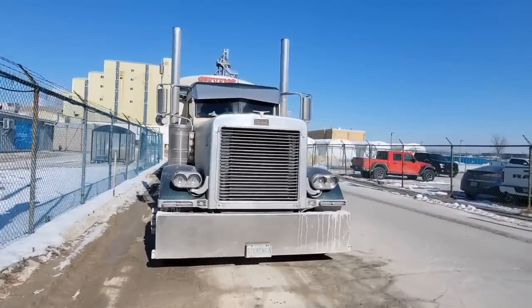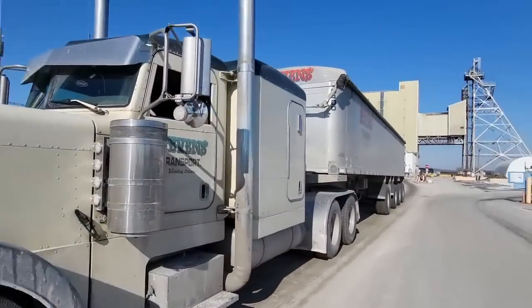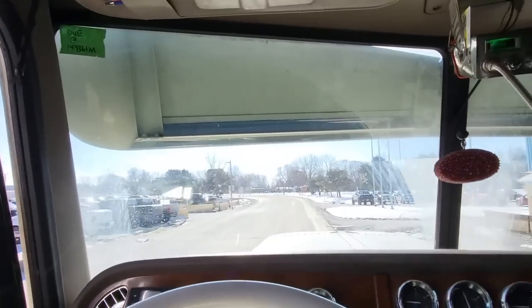She is dirty. You can see on my bumper where the water has been going up and over my lights. My whole light bar got submerged. Well, that's the way she goes, hauling salt.